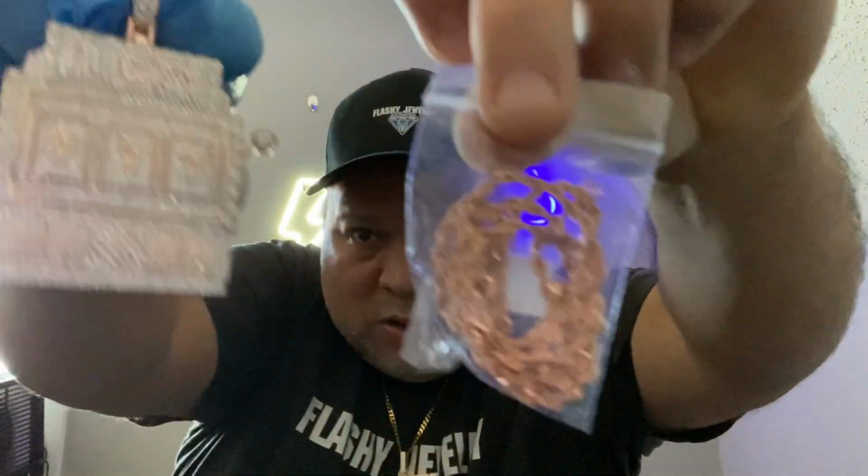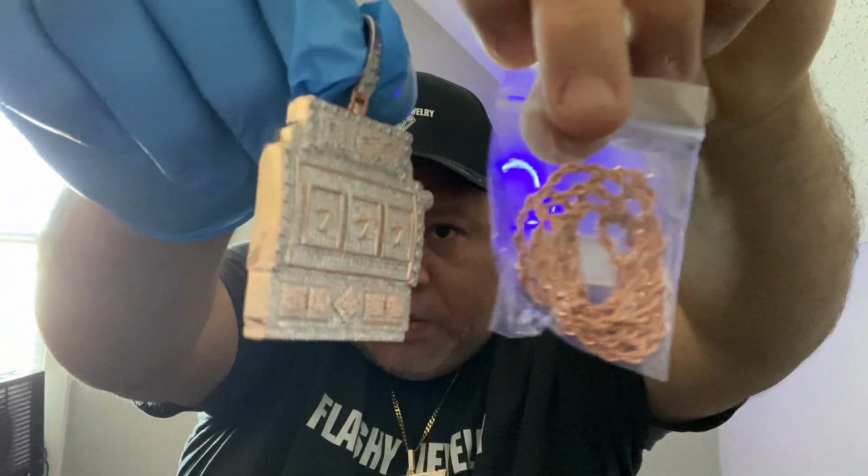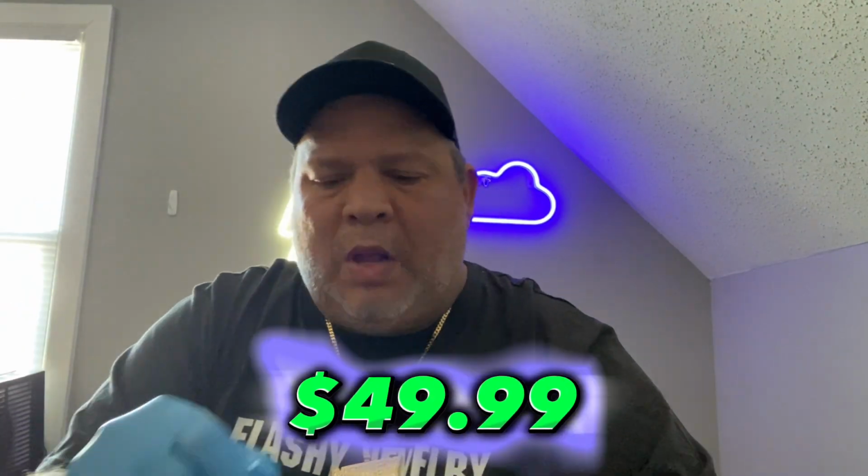Like I said, this is rose gold, and if you buy this on the website, it comes with its own necklace. Comes right in the package, and like I said, we have these on our website very inexpensively. I think they're $49.99 on the website, and that is plated rose gold.